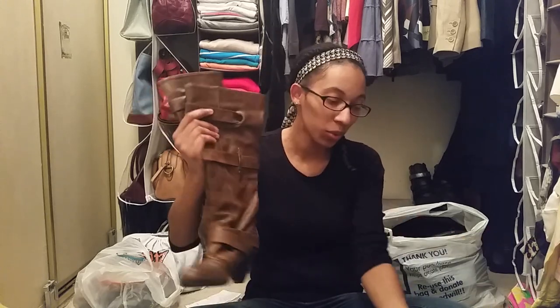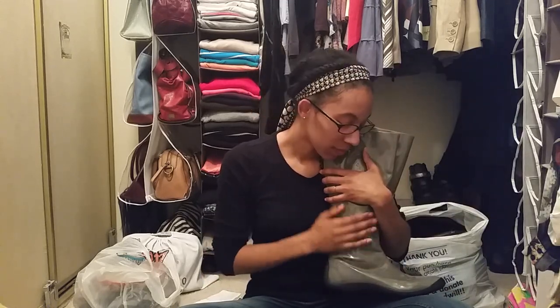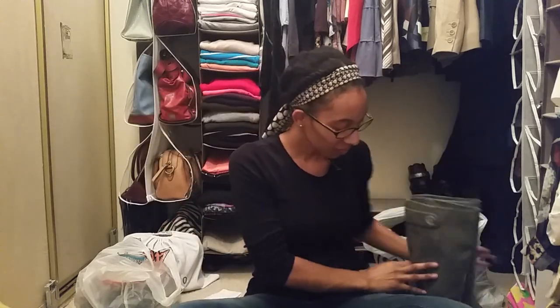Y'all, oh my goodness. This closet is packed. So many nice little Christmas gifts for myself here on this floor. But yeah, I'm very excited about all of my finds, all of the boots. This was like boot week for me. Oh, I've already cleaned these. I've already cleaned them, and yeah, so excited about these. So that's my haul.